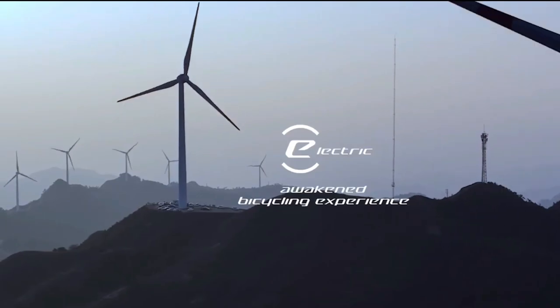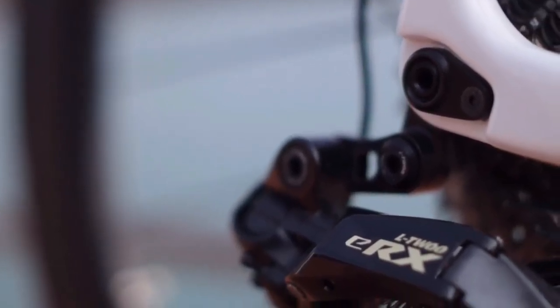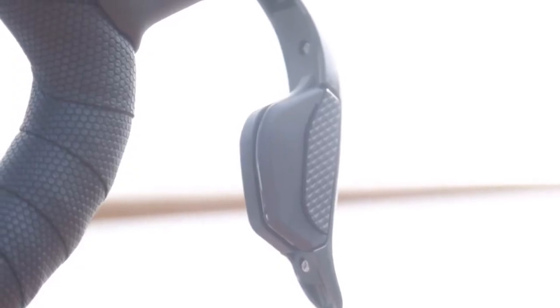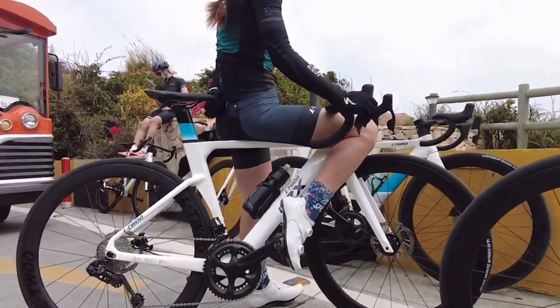So what do you think? Let's talk about this new ERX, how it works, how much it weighs, and the most important thing, how much it costs. Let's check this out. So what does the groupset consist of?